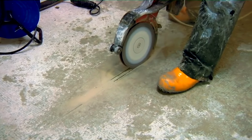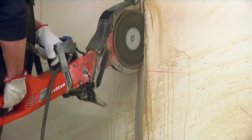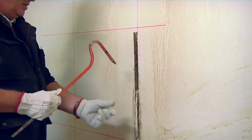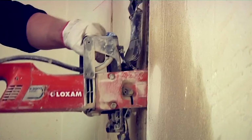With the cutting blade with a diameter of 230 mm, cuts up to 400 mm deep can be made in several passes, vertically and horizontally. Water cooling counteracts the wear and tear of the blades and reduces the development of dust. The built-in vibration dampers offer ease of use, convenience, and safety.